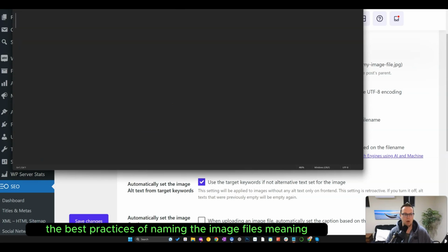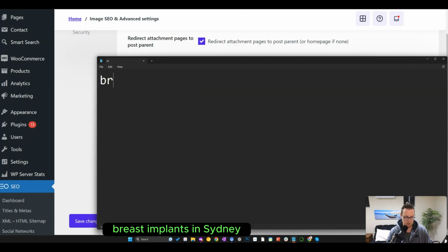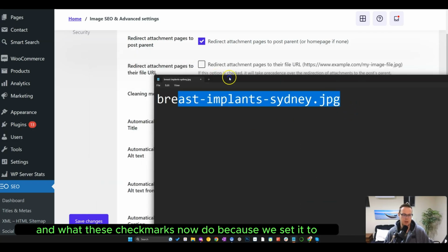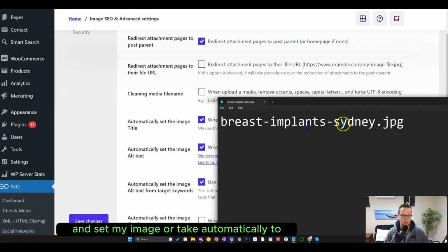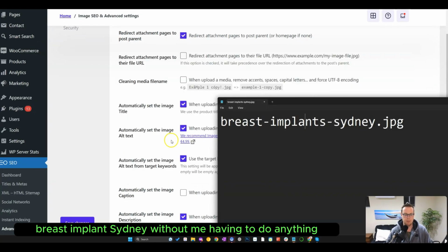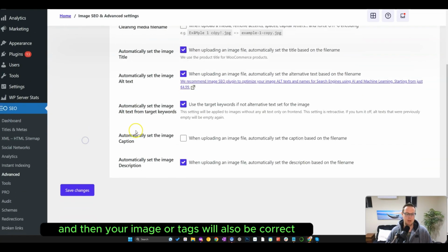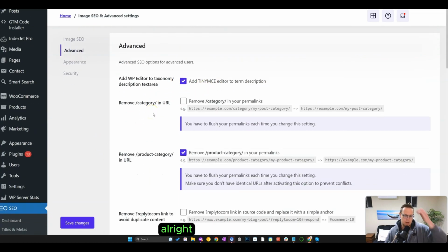So if you follow the best practices of naming the image files, meaning if you want to rank for breast implants in Sydney, you would name it breast-implants-Sydney, maybe dash before-and-after if that's what it is, .jpg. And what these check marks now do, because we set them to on, is take the file name here and set my image alt tag automatically to breast implant Sydney without me having to do anything. So make sure you do the first step right of getting the image file name correct, and then your image alt tags will also be correct. All right.